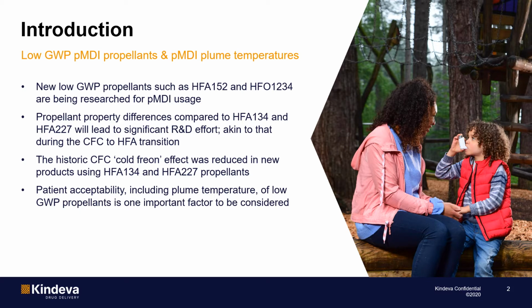Our industry is embarking on the next phase in propellant usage, akin to the CFC to HFA transition, as new, environmentally friendly propellants are investigated. The search for propellants with lower global warming potentials than HFA 134 and HFA 227 has led to research into new low GWP propellants, such as HFA 152 and HFO 1234. These propellants all have differences in physicochemical and thermodynamic properties.